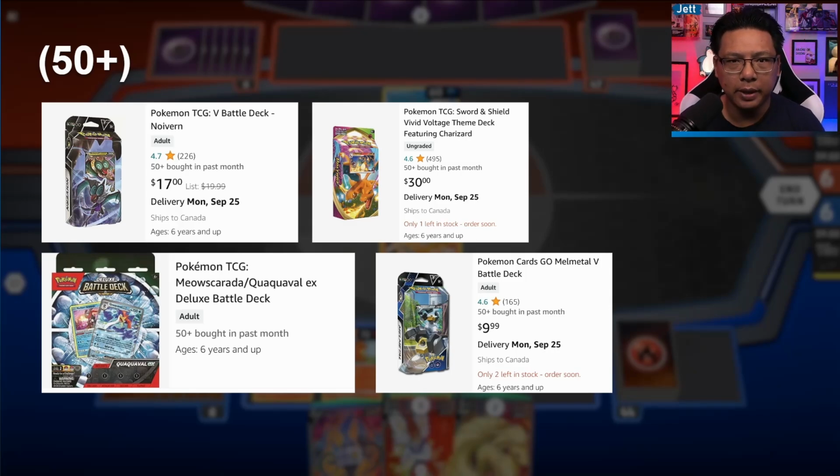This is one of my biggest beefs with online retailers selling pre-made decks, is that you are going to find retailers that when they get a set of these that come together, they're going to sell you one at random, thinking there's no difference, like they're going to sell you a booster pack at random. But these are pre-made decks that have 2 different things, and you probably want one or the other. So this is not an ideal way of buying Meowscarada or Quaquaval.